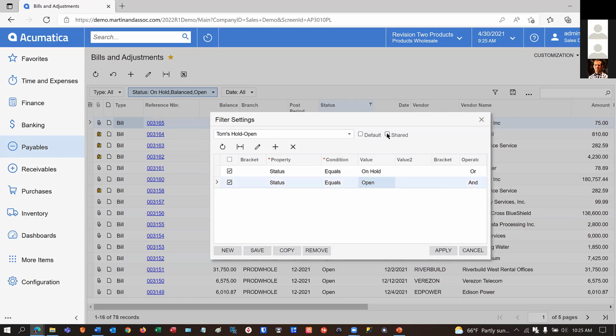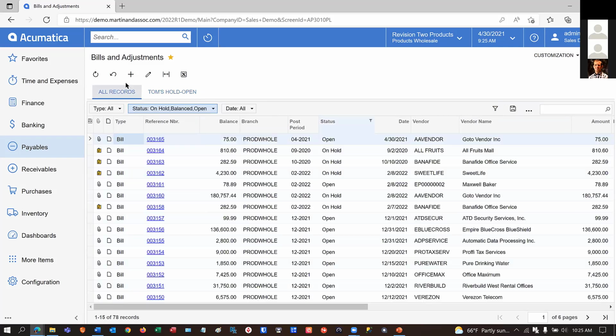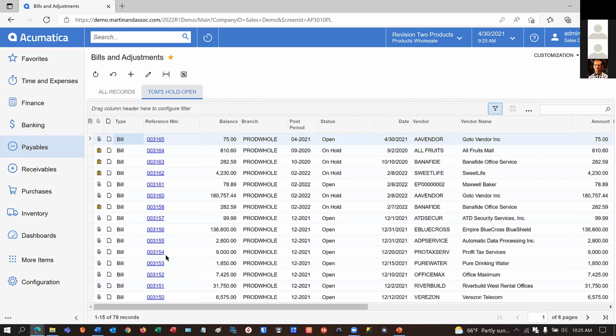And if I wanted to actually promote that and share it with others, I could make it my default. What this means is, rather than whenever I click back into the bills and adjustments list, and let's clear the quick filter there, rather than seeing the All Records tab with 2,800, I'll visit my Hold and Open sublist of 78 records. These filters actually become the basis for dashboards that are available throughout Acumatica.